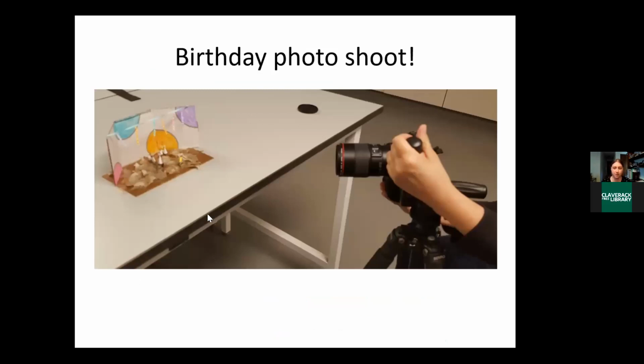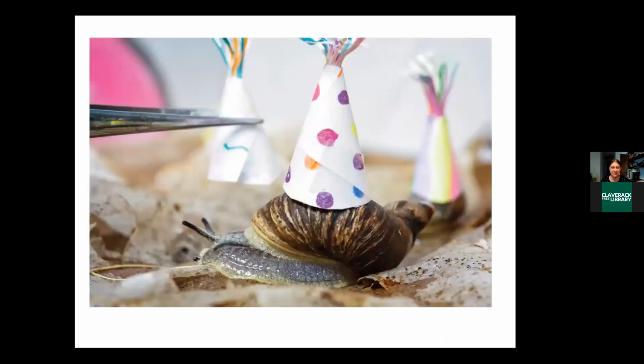We had the birthday photo shoot on document here with the macro lens and our little birthday background. You can see really these tiny snails have their birthday hats on, but that's how tiny the snail is in actuality. And then imagine their babies, they're even smaller. So this is a photo that came from that birthday shoot.